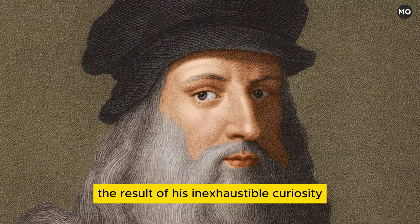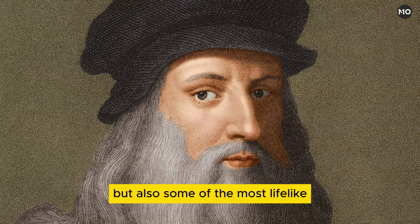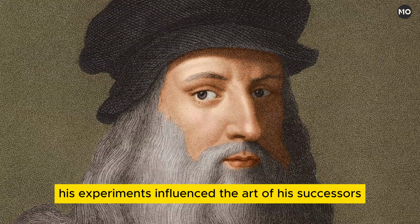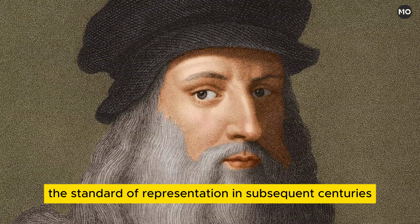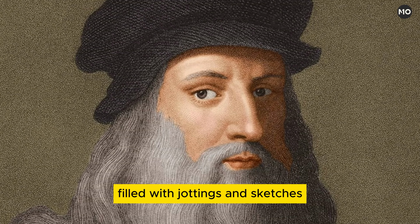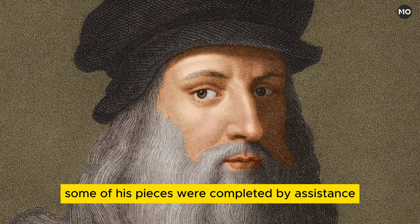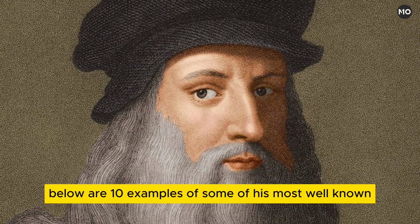The result of his inexhaustible curiosity is many unfinished projects, but also some of the most lifelike, complex, and tender representations of human nature. His experiments influenced the art of his successors and often became the standard of representation in subsequent centuries. At his death in 1519, Leonardo left many notebooks filled with jottings and sketches, but very few finished works. Some of his pieces were completed by assistants, but others were lost, destroyed, or overpainted. Below are 10 examples of some of his most well-known surviving works.